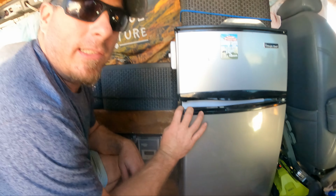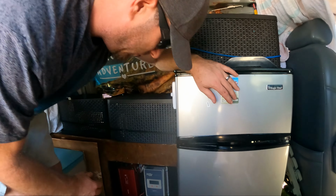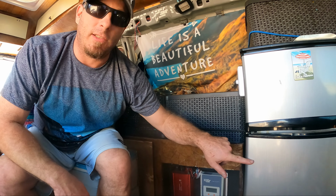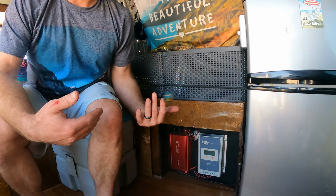So what's cool about this fridge is the guy that bought it before me, his name is John. He was an electrical programmer and somehow he programmed it to where, to make this efficient, this inverter only kicks on when the compressor from the fridge triggers it. So once the compressor's done its thing, the inverter will shut off. So it kind of saves power that way.